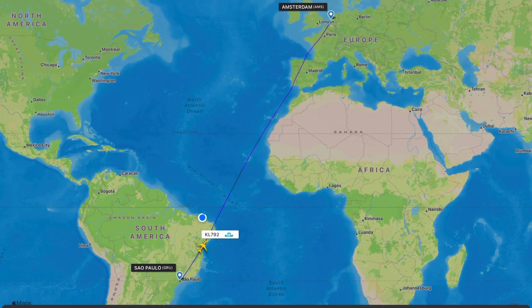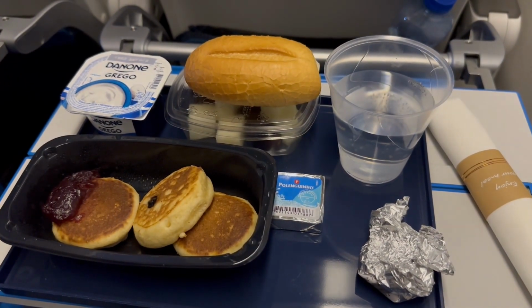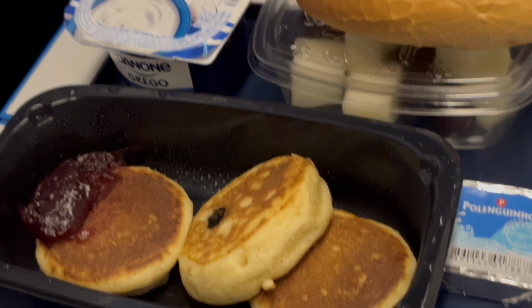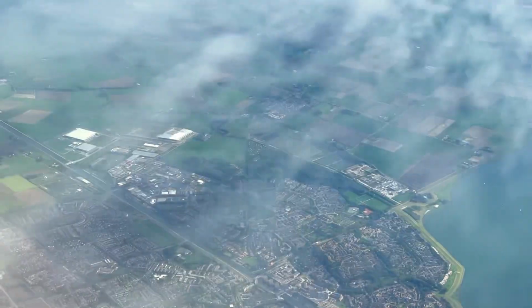Our flight today took us up north along the Brazilian coast until finally crossing the Atlantic Ocean. The maximum cruising altitude for this flight was 36,000 feet. About 1.5 hours prior to landing, we are served breakfast with pancakes, fruit, a piece of bread and some yogurt. Soon after, we started descending into Amsterdam and we could finally enjoy the view outside.